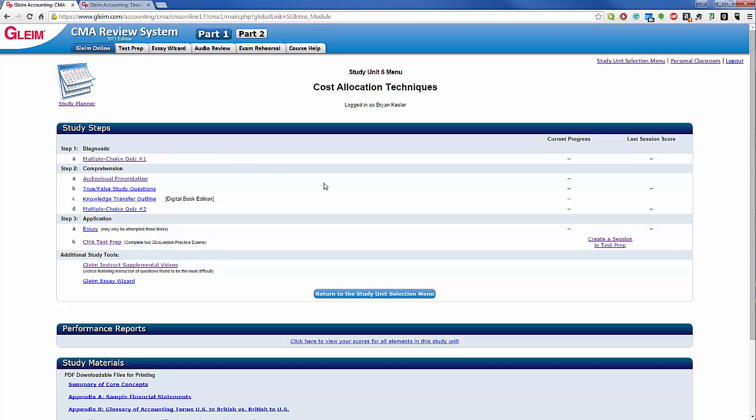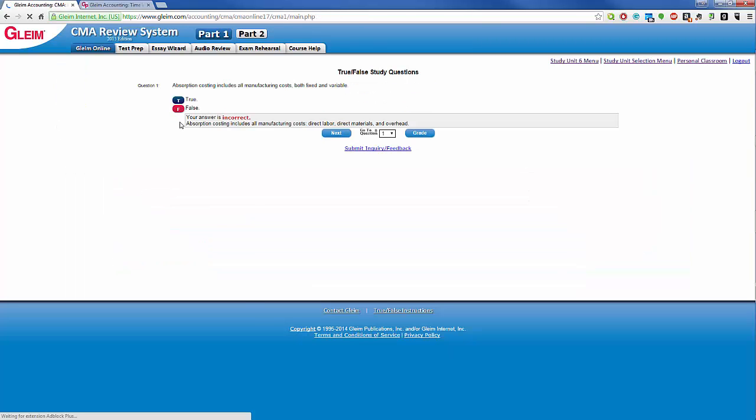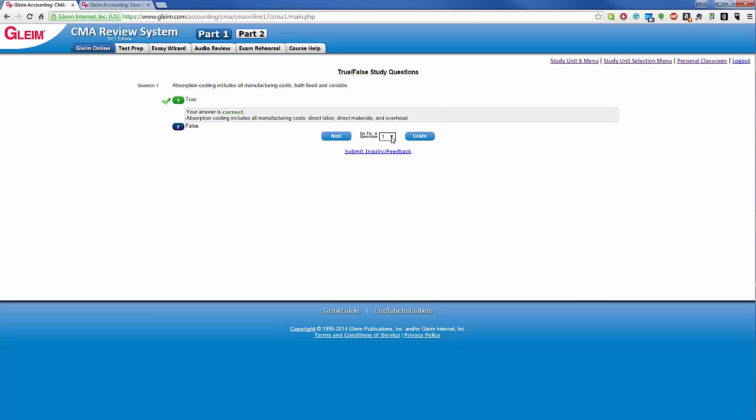Okay, so as you can see, it's more of an interactive PowerPoint presentation, and you'll have a voiceover that walks you through the textbook. You just follow along in your text, or you can print out the knowledge transfer outline and follow along there as well. Once you're done with the presentation, you can take a true-false study. This shows how well you were paying attention during the lecture, and then you can grade and go next and so forth.